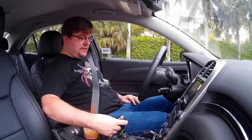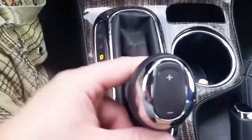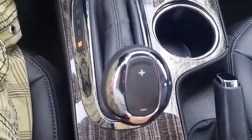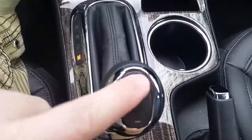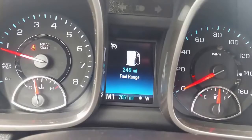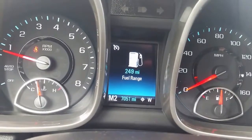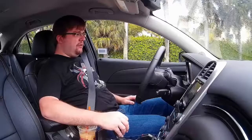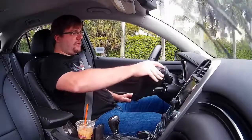You've got park, reverse, neutral, drive as normal, and one back from that is M, which is manual, and that's what gives you the ability to select your gears. Of course, it is an automatic transmission, so you're only going to have so much play with that. I think the dashboard display here is quite nice. I like the color choices. It shows me my fuel range. It's not too fancy and doesn't have a lot of the bells and whistles that some other cars have, but it's quite nice for what it is.